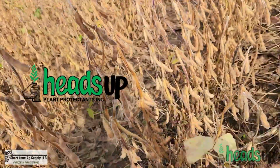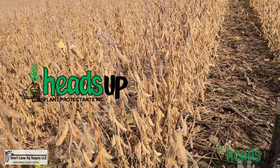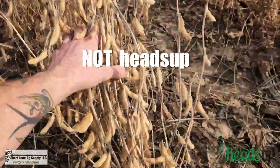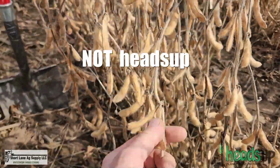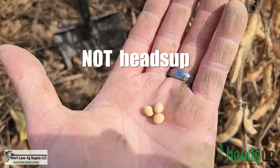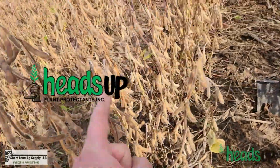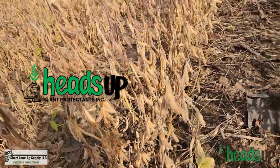And this could very well be because if it had healthier plant life to it, then it would have longer stay green to it. Versus when we look at this one, you can even hear it as I'm moving this, they are dry. This stuff is brittle. Then when we look at the pods, crack the soybeans open, these beans just look a little bit smaller because they dried down quicker, whereas this one didn't get to that point as fast.